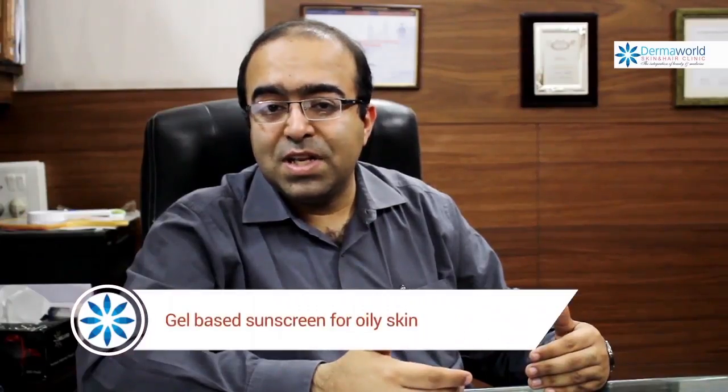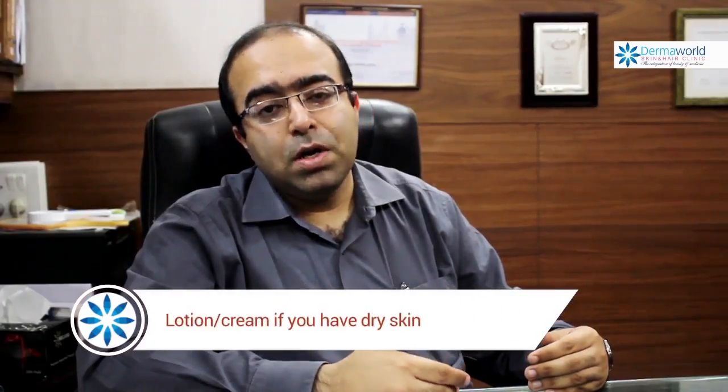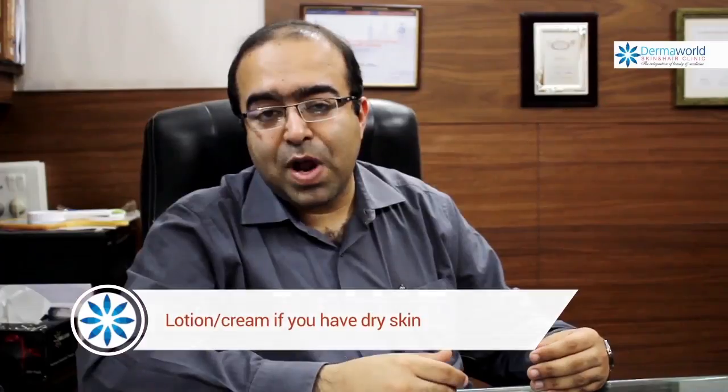As far as the sunscreen is concerned, depending upon what sort of skin type you have, you can either opt for a gel based sunscreen if you have an oily skin, or a lotion or cream based if you have a dry skin. Sunscreen needs to be applied half an hour before sun exposure, and the effect lasts for 1.5 hours, so you need to reapply.